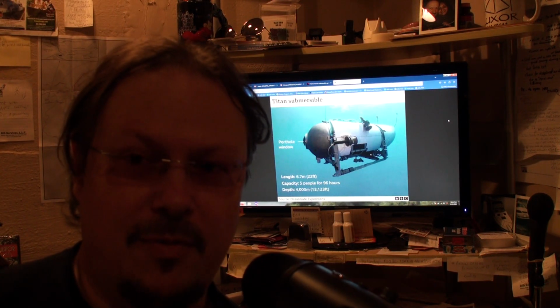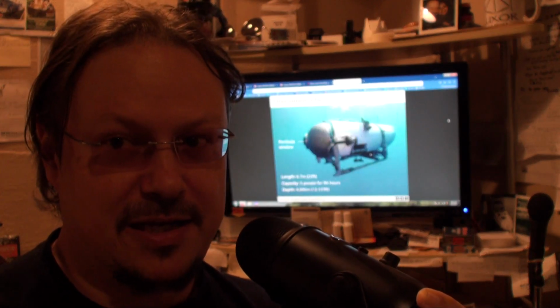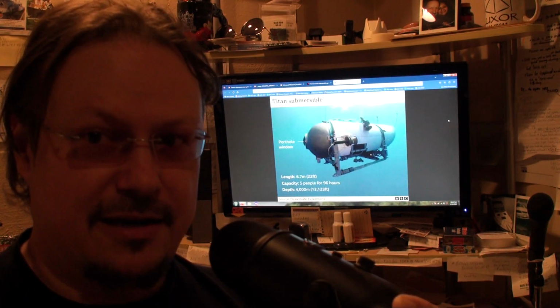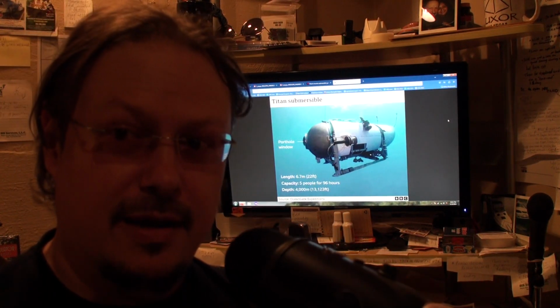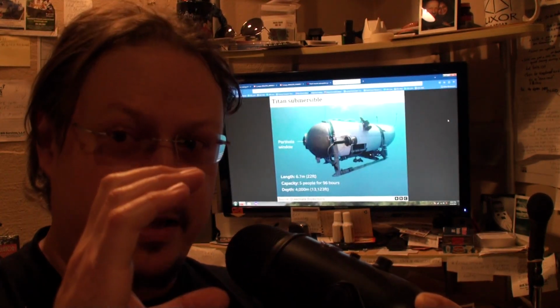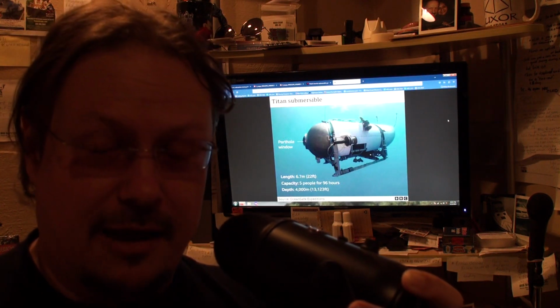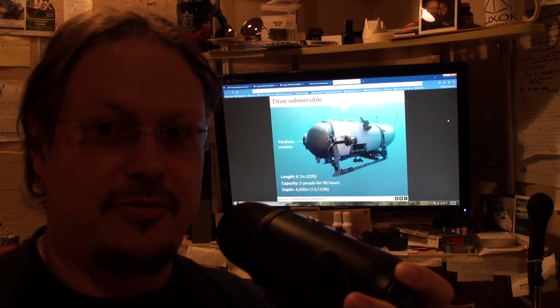Now, keep in mind, you cannot have problems with claustrophobia if you want to venture on this expedition. The inside of the sub is basically like a tube, and there's a small window, almost like a peephole lens, to look out of at the end of it. It's pretty incredible stuff.